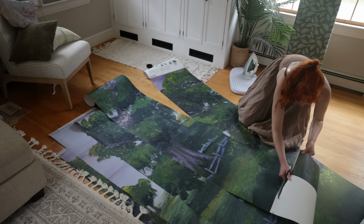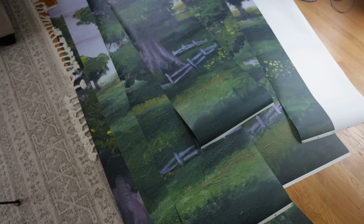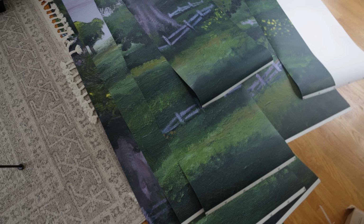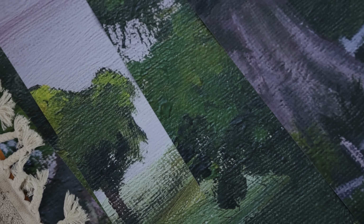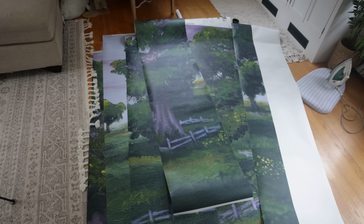Get in there. There it is. It's pretty cool, actually. Oh, I'm just gonna have to learn to live with the canvas texture. It's kind of cool, but also kind of not cool. I'm gonna let this sit for a little bit.